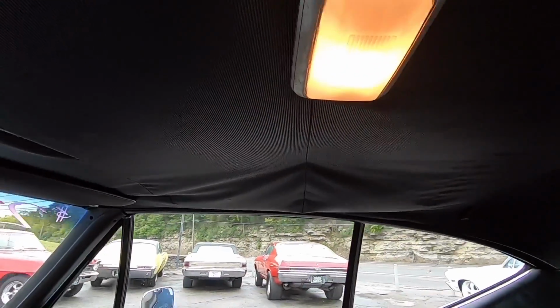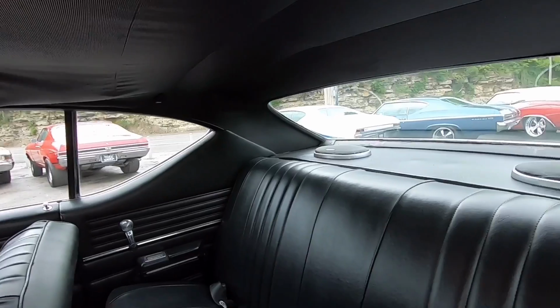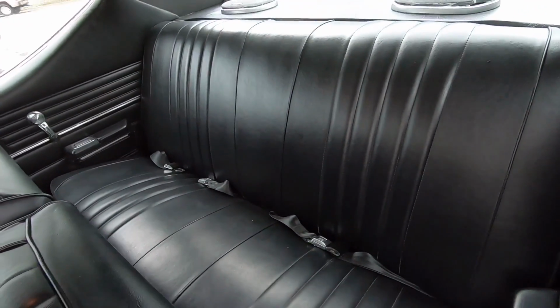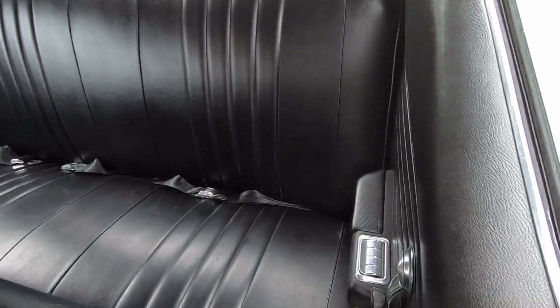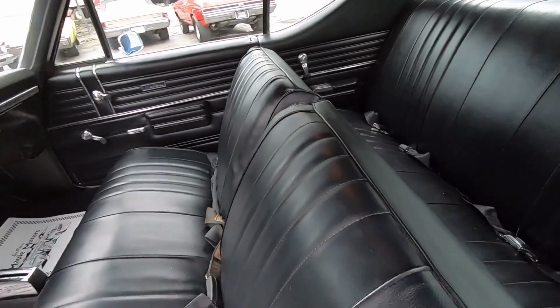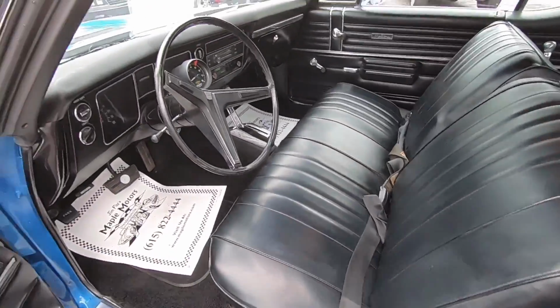Headliner's in decent shape. There is a rip right here, and it looks like it's sagging on the passenger side. Couple speakers in the package tray. Back seats nice and clean. Panels in the back, same. They got seat belts up front.